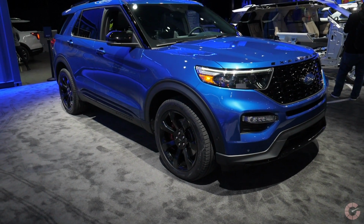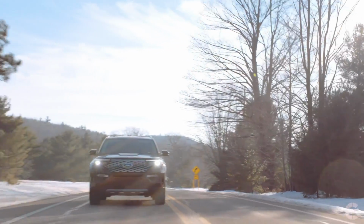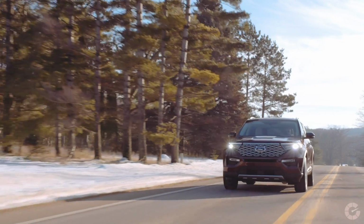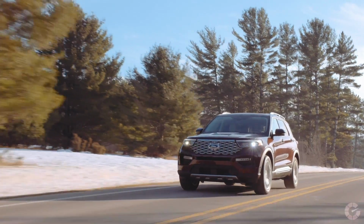Well, the Explorer is completely redesigned from the ground up for 2020. The big news is that it goes to a rear drive based platform. It's the same platform that you'll find on a Lincoln Aviator, but with Ford badging. And you'll be able to get base Explorers either with rear drive or all-wheel drive. There are three main versions. The base one has a turbocharged 2.3 liter four-cylinder, making around 300 horsepower.